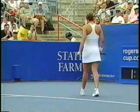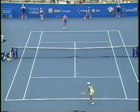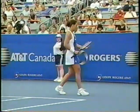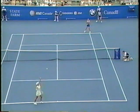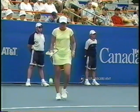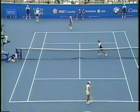Got a little anxious with the return of serve. Didn't quite get around the ball in time. Back to deuce. Match point number 2. Holds that off. One of the best serves of the match for Sugiyama. Gave it a little extra. Good placement. Sugiyama is the number 1 player in Japan.